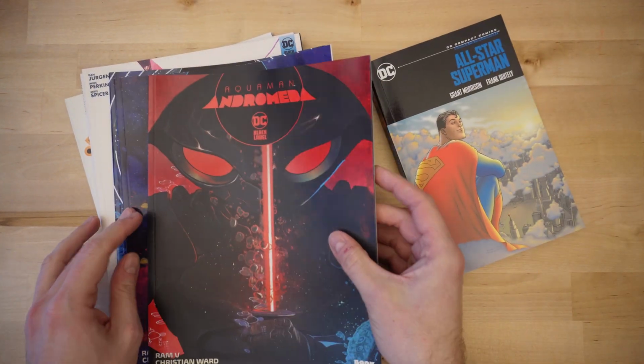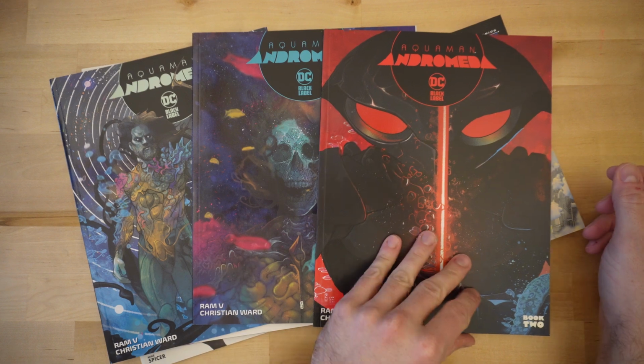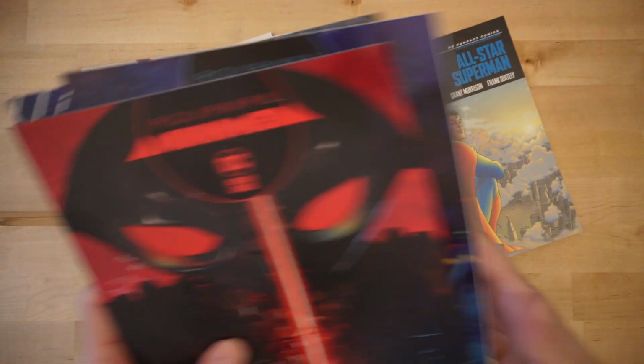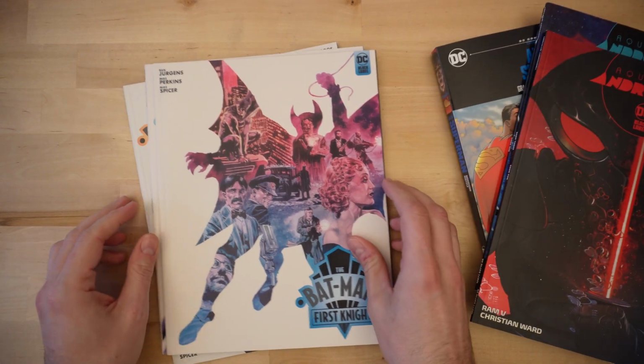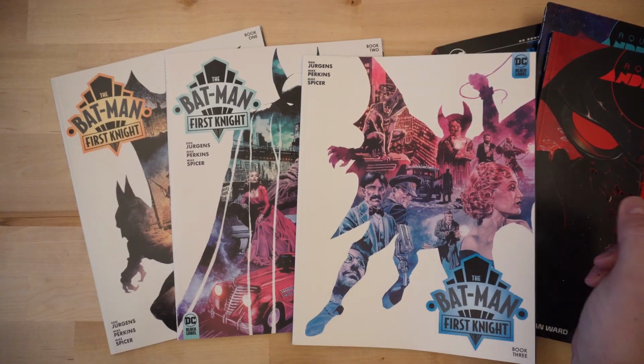Then we have Aquaman Andromeda from Ram V and Christian Ward. This is the Black Label 3-issue series. Incredible artwork inside of this, and it's a Ram V story, so what more could you want? Then Dan Jurgens and Mike Perkins, Mike Spicer on Batman: The First Night, DC Black Label.